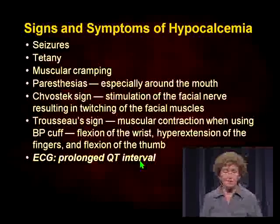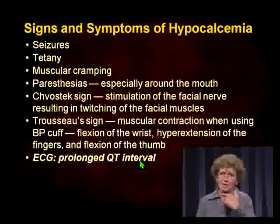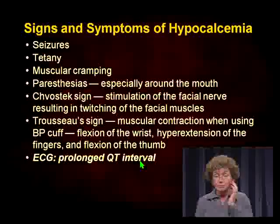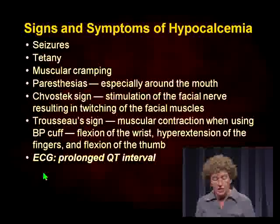Signs and symptoms of hypocalcemia: seizures, tetany, muscle cramping, the paresthesias, especially around the mouth. The kids that have had thyroid surgery, and they played around with their parathyroids, if they start having numbing and tingling around their lips, we get a little worried, okay? The spastic sign is the stimulation of the facial nerve, and the Trousseau's with the blood pressure cuff. Again, always know EKG changes. It's the prolonged QT interval.